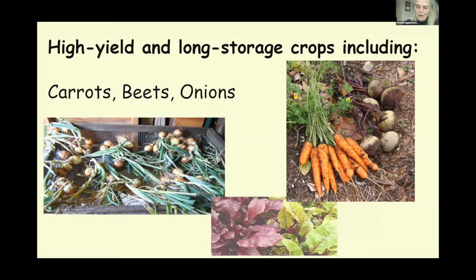High yield, long storage crops, things like carrots, beets, and onions. These are plants that, for the amount of space they take up, will give you a huge amount of harvest. In a 6-foot row of carrots, for example, you're going to get 60 plus carrots. And so you get good use of space, and you can put your rows of these vegetables a foot to 18 inches apart. So we can get a really good use of the ground that we give up for them.